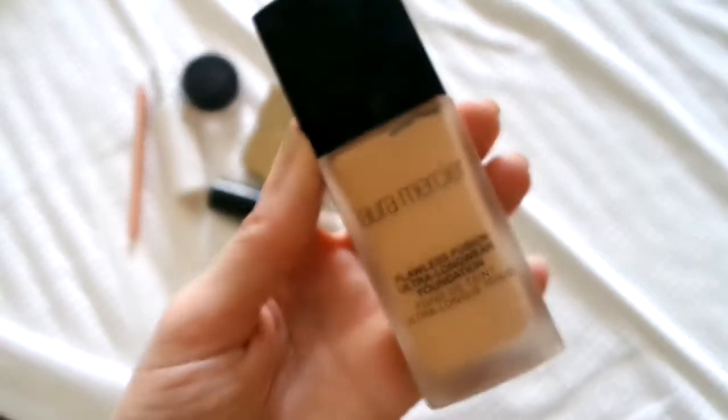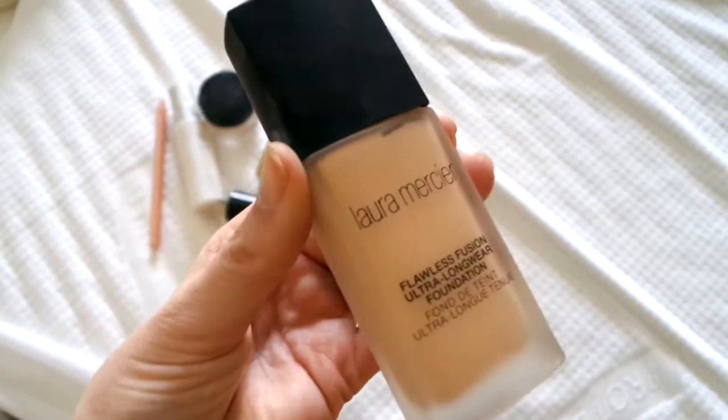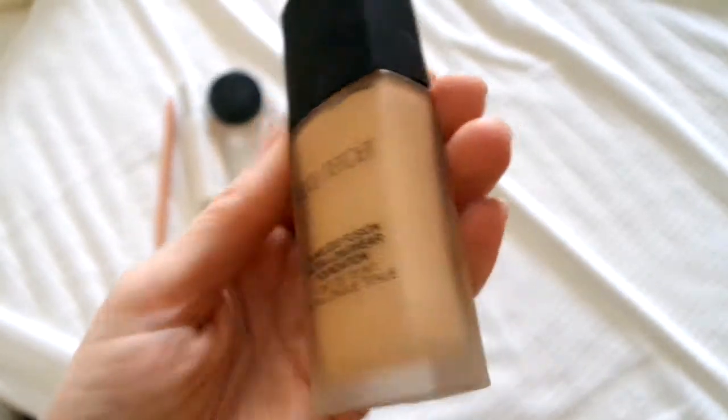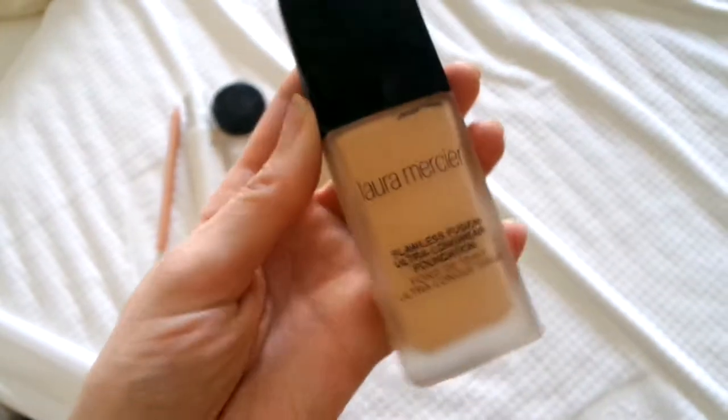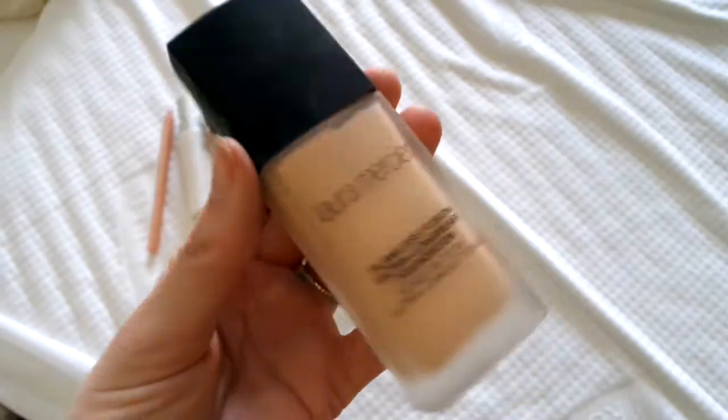First is this Laura Mercier Flawless Fusion Ultra Longwear Foundation. I'm bringing this because it's super matte and actually is longwear. This is important if you're going to be out all day running around or presenting and you don't necessarily have time to stop and touch up your makeup.